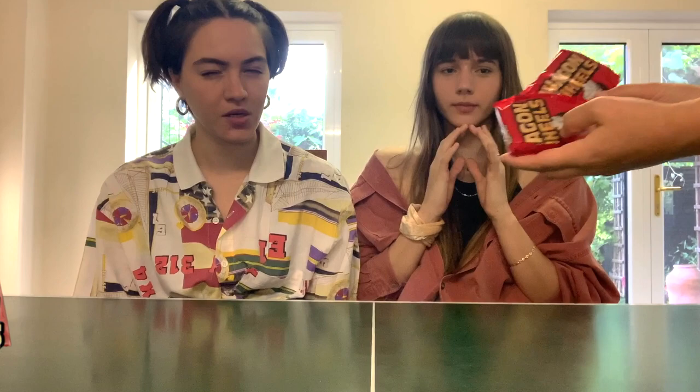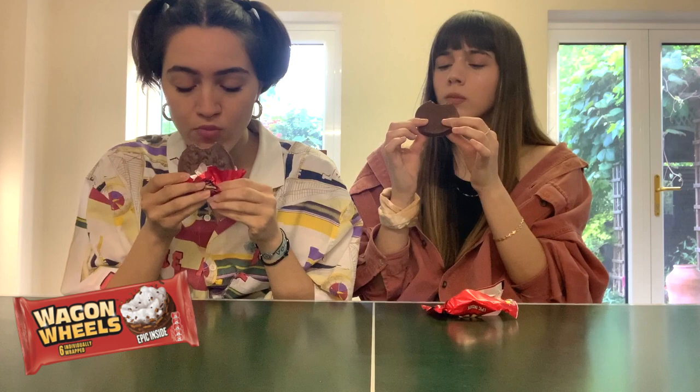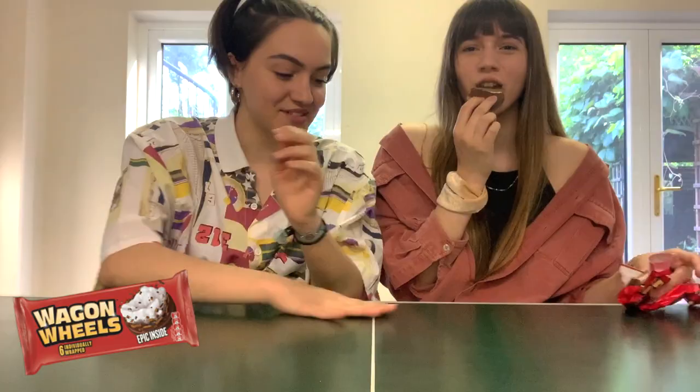The next one is a wagon wheel. Like a biscuit? Filled with mallow. Yeah, I like it. What has inside? What is this smooth thing? Like marshmallows. No, I don't like it. It's not even bad. It has no taste at all. You don't like marshmallows? I don't like it at all. Yeah. Take it.